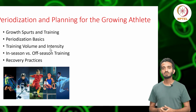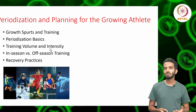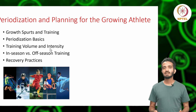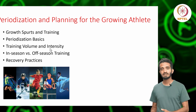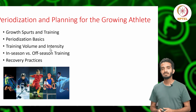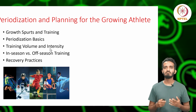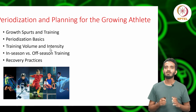And then we have the mesocycles. These are intermediate phases, usually spanning several weeks to a month. Each mesocycle has a specific focus, be it building endurance, enhancing strength, or honing a particular skill. In the context of youth athletes, a mesocycle might concentrate on mastering a new technique or improving cardiovascular fitness.